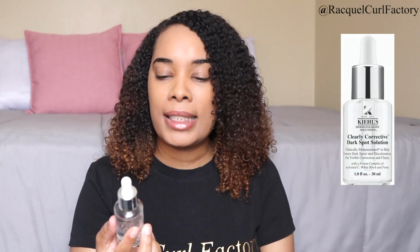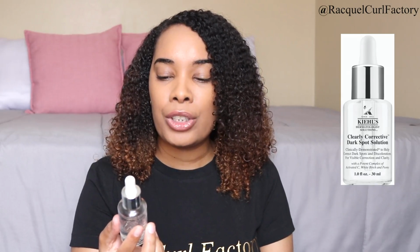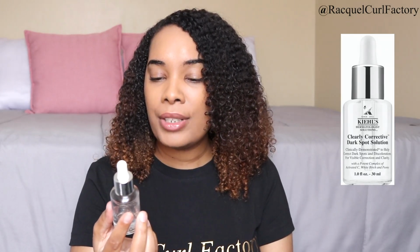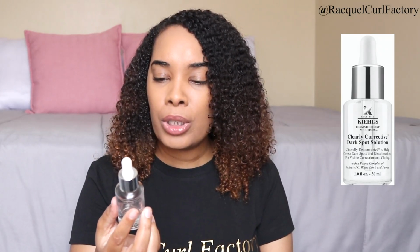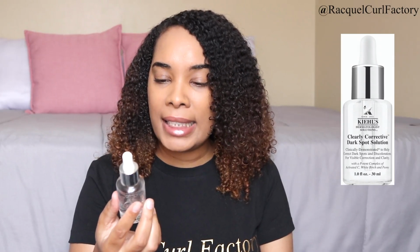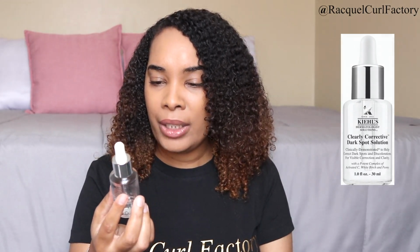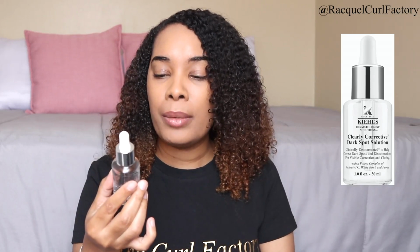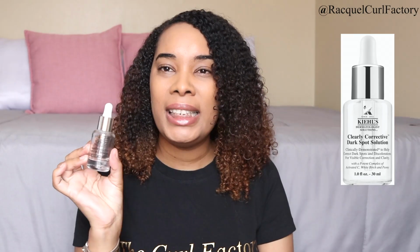So today I'm going to be sharing my thoughts on the Kiehl's Clearly Corrective Dark Spot Solution, and on the bottle it says clinically demonstrated to help correct dark spots and discolorations for visible correction as well as clarity, and it says with the potent complex of activated C, white birch and peony. Sorry guys, I can't really read without my glasses on. The writing is so small, but this particular one is 1.0 fluid ounces or 30 milliliters. Very small. They do say that maybe after 8 weeks you will see some results.